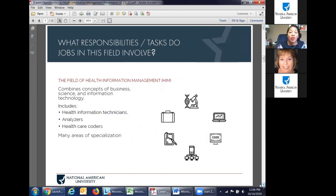You may ask, what are some of the responsibilities or tasks involved in the HIM field? The HIM field combines concepts of number 1, business, number 2, science, and number 3, information technology. Just imagine those types of things being encapsulated within healthcare, and how learning about that information really propels you to do and be successful in the health information management field. Health information management as a field includes health information technicians, analyzers, healthcare coders, and there are many other areas of specialization. And we'll get to a few of those in just a bit.